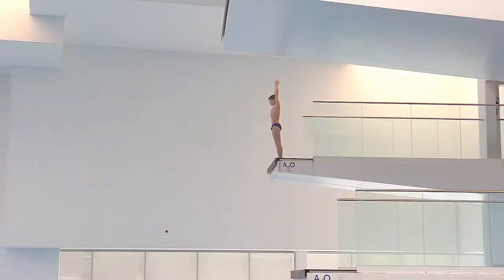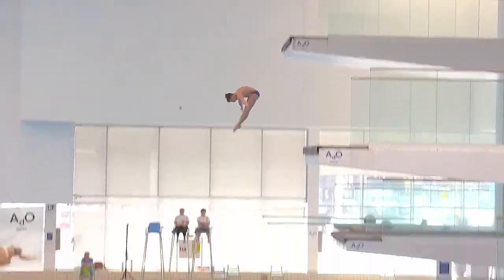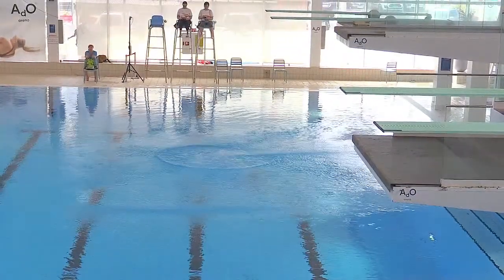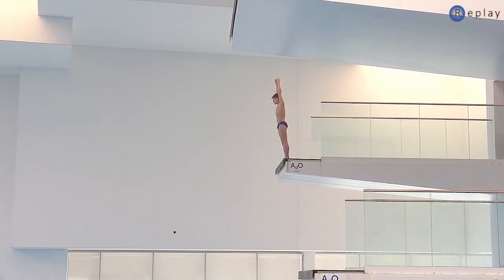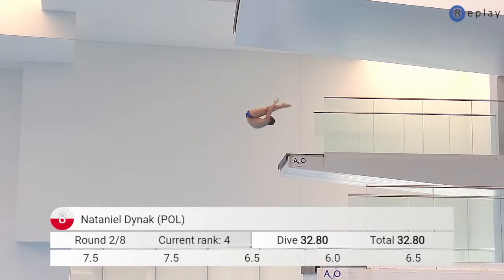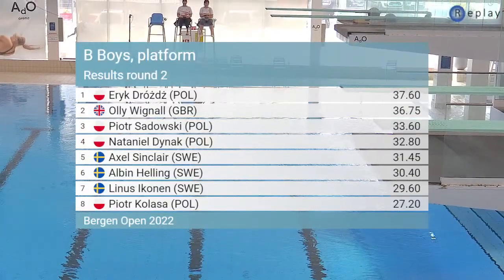Over to Nathaniel of Poland, doing a 4x1.5 somersault on 7-meter pike position, and that is a nice entry. Yep. Rolls just a smidge over, but that is a great pike position. Kicks off beautifully from the platform. Yeah, makes it look easy. Great form.